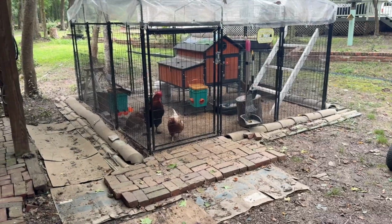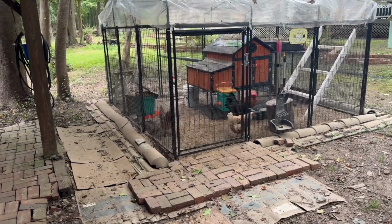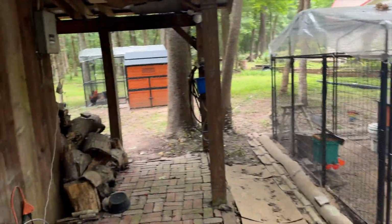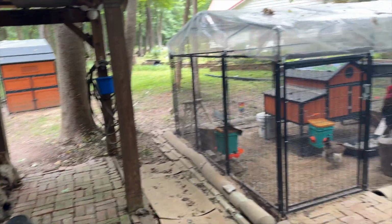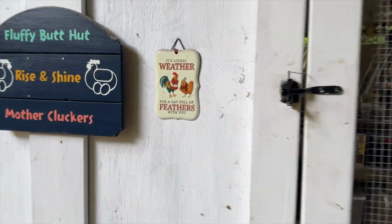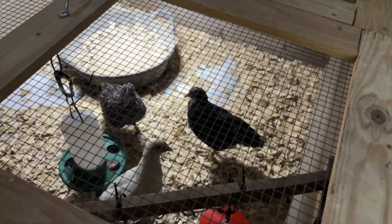The OG gang. Plus Red. He's loud. He says hi. And the coppers are doing well. And our baby chicks. Our baby chicks are 6 weeks old. Look at those guys. They're huge.